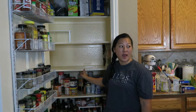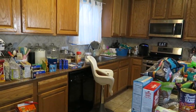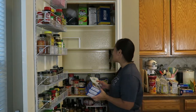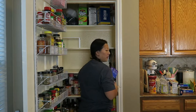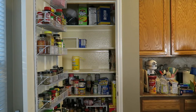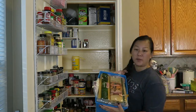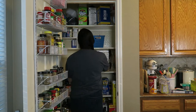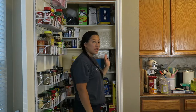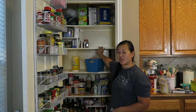So I'm going to go ahead and put some things that I took out. Let me show you. Lots of stuff, right? So I'm gonna go ahead and put that back in the pantry. See, I have a lot of Lipton onion soup. I just put it under this, let me actually clean the shelves. So I'm gonna fill the top of this shelf and the second shelf with all my baking goods and remaining dry goods, and I'll show y'all what it looks like.